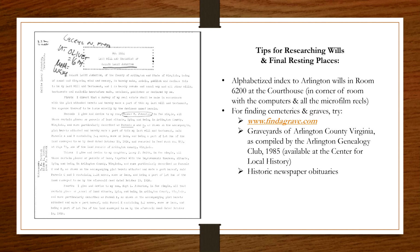If you're interested in finding where someone was buried, there are a few very useful sources. These include the Find a Grave website, which you may or may not be familiar with. You can search by name and/or locality. There's a wonderful genealogical index to Arlington cemeteries that you can view here at the Center for Local History. And there are also wonderful sources of online obituaries and historic newspapers that you can find.